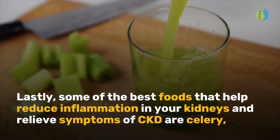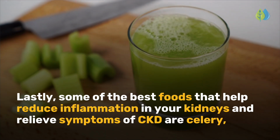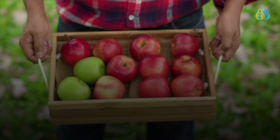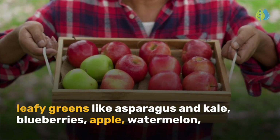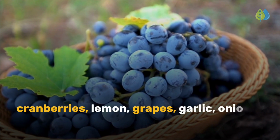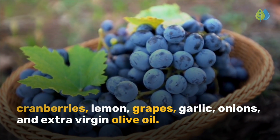Lastly, some of the best foods that help reduce inflammation in your kidneys and relieve symptoms of CKD are celery, leafy greens like asparagus and kale, blueberries, apple, watermelon, cranberries, lemon, grapes, garlic, onions, and extra virgin olive oil.